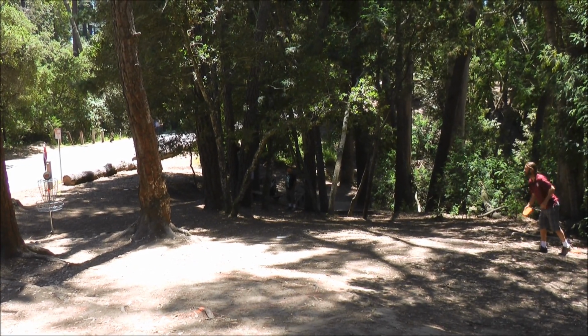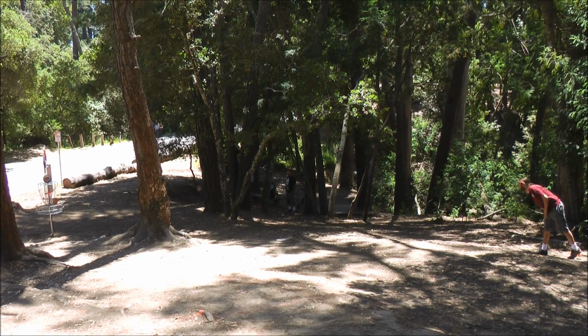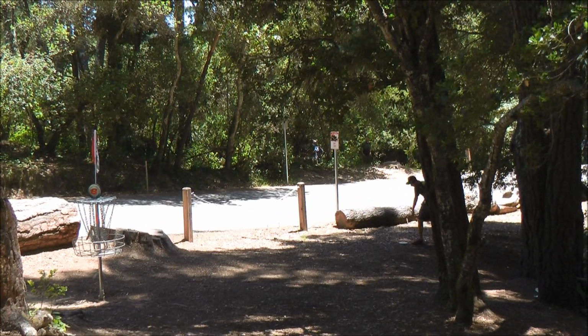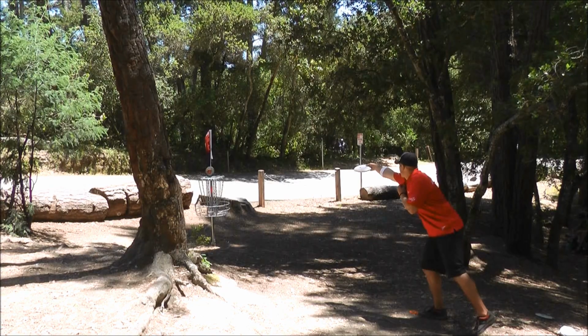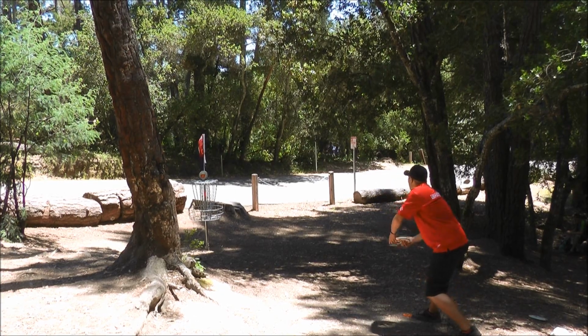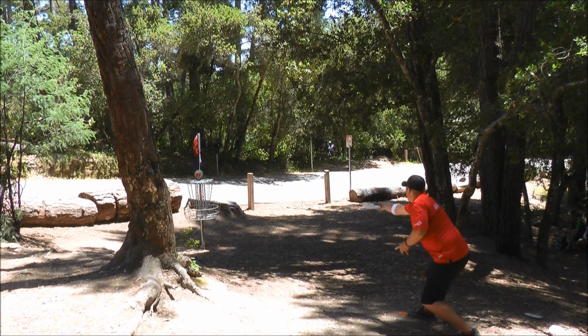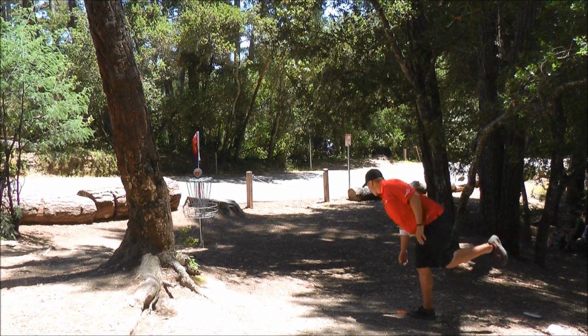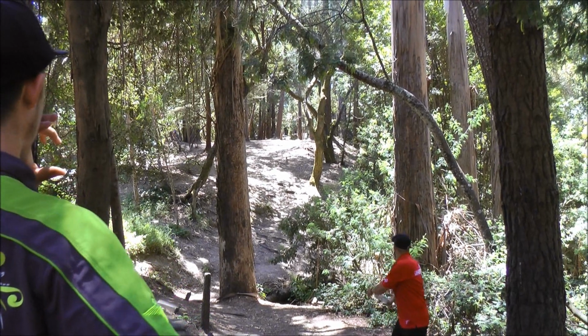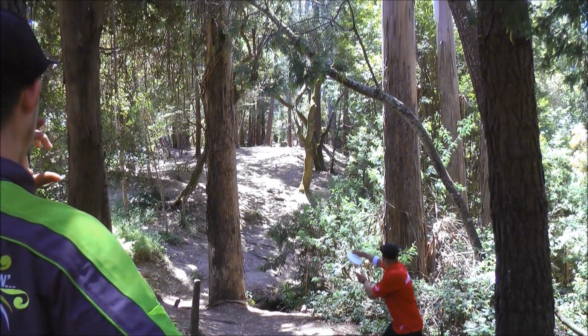So here we got Jere putting for birdie. Sinks that home. Nice putt. Ricky making his par putt. And here we got Avery going for birdie. No problems. So we got Jere and Avery with birdies. Ricky got that bogey, and Gregg had that beautiful par save after the OB drive.